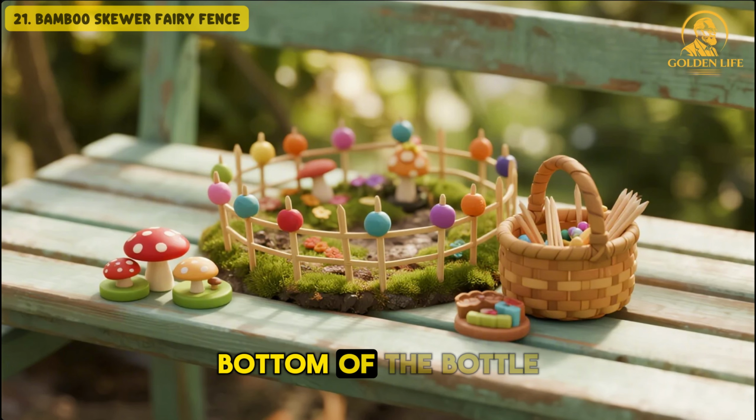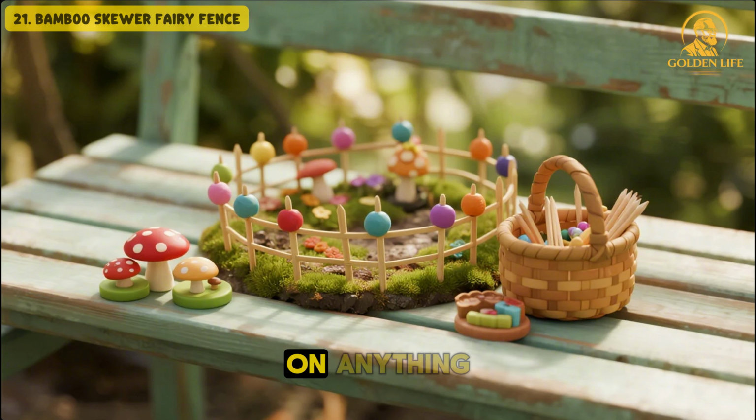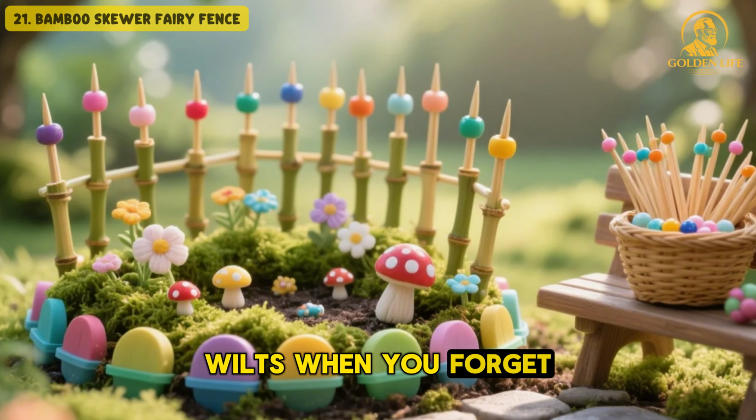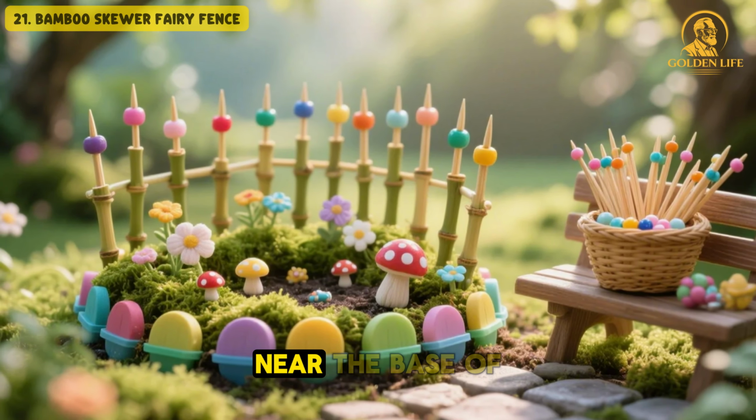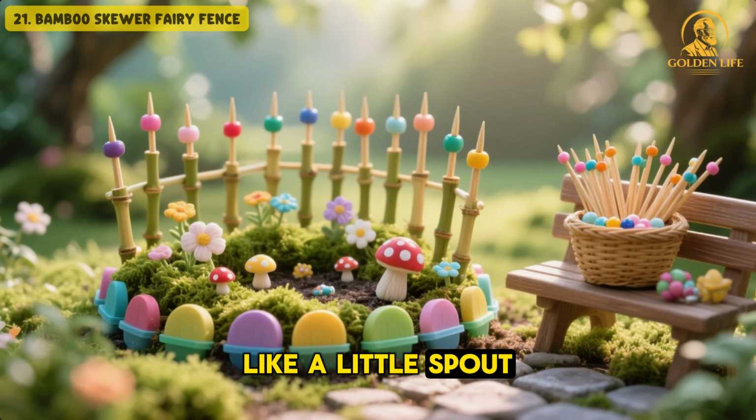Next, cut off the bottom of the bottle so you can pour water into it later. Keep the shape smooth, you can even sand the edge lightly so it doesn't snag on anything. Once your bottle is ready, take it to your garden. Choose a plant that needs regular watering, a tomato in a container, a pot of marigolds, a basil plant that wilts when you forget. Bury the bottle neck down near the base of the plant, leaving the open top sticking out of the soil like a little spout.